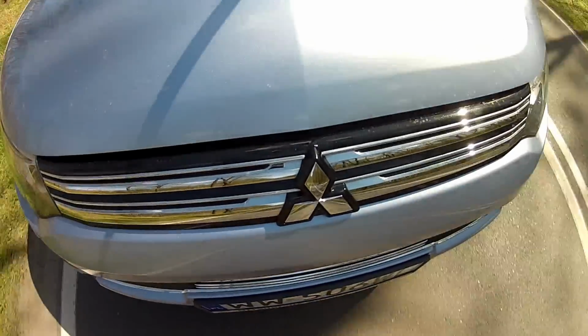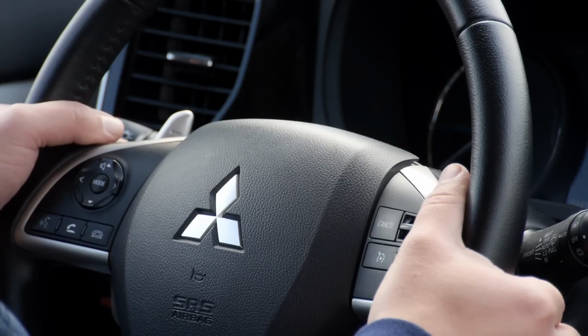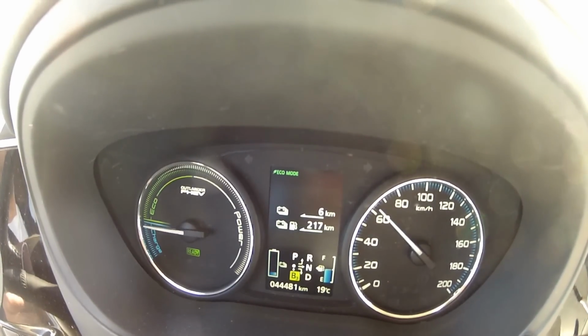Mitsubishi claims this car will do up to 52 kilometers in zero emissions mode. In real life, it easily manages between 35 and 40 kilometers. Anything more is a struggle in eco mode and with energy recuperation. By the way, you can adjust the level of energy recuperation with these paddles on the steering column. There are 5 levels, so after some time you learn how to use regenerative braking instead of brakes in some cases.